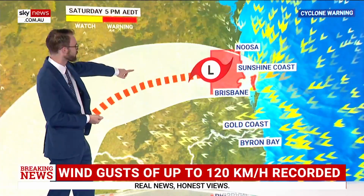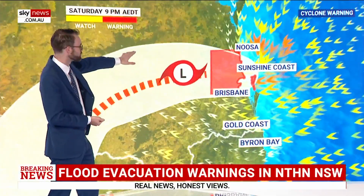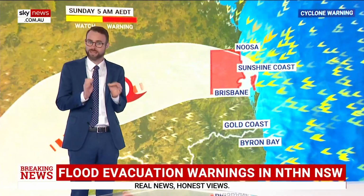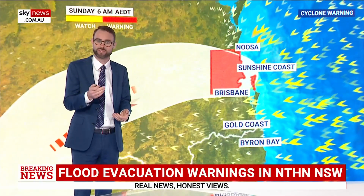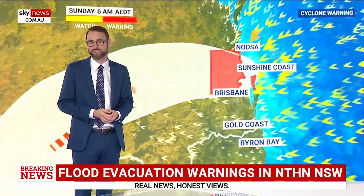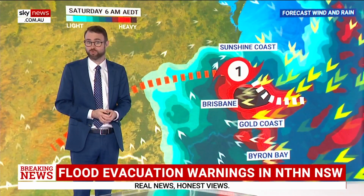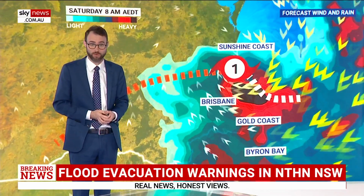But you can see the cyclone warning is now from Brisbane to Noosa, so it's been cancelled south of Brisbane, so that's some good news. The threat of winds is easing, but we've still got that threat for the next little while for damaging wind gusts, and of course we've still got the threat for a lot more rainfall. It's just begun for Brisbane.